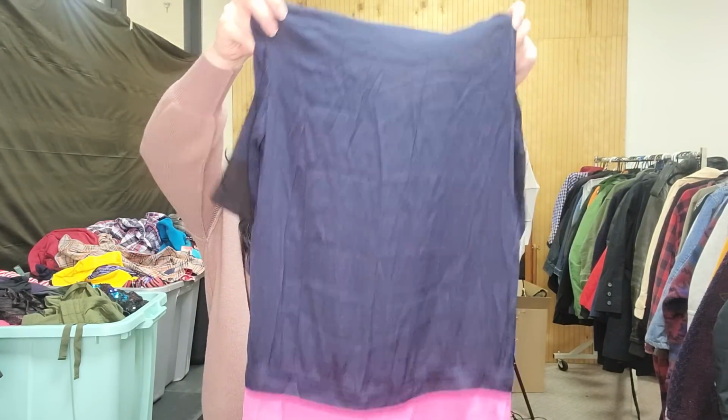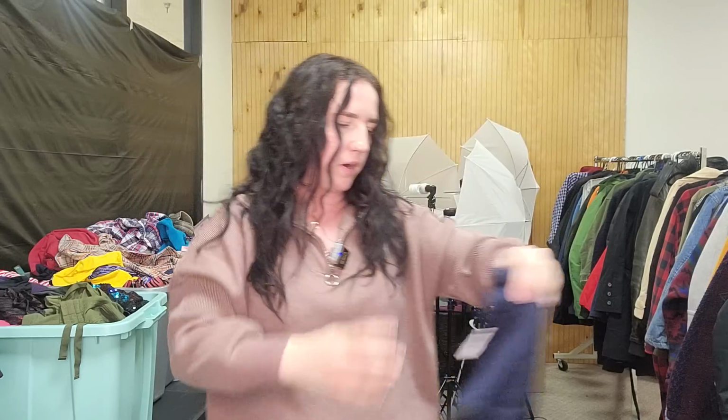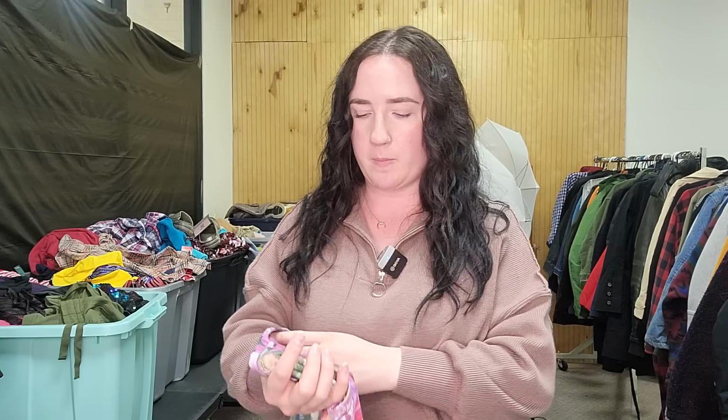This is very similar to Joseph Ribkoff, where I said I'll pick up pretty much anything in it because it does retail for so much and it has a decent enough sell-through rate that I know it eventually will sell. And when it does sell, it sells for good money, but it is definitely a brand that sometimes I sit on for the right price. Diane von Furstenberg's definitely one of those. So we did get that. I will probably list that for $35 to $40, but I won't expect it to sell quickly.